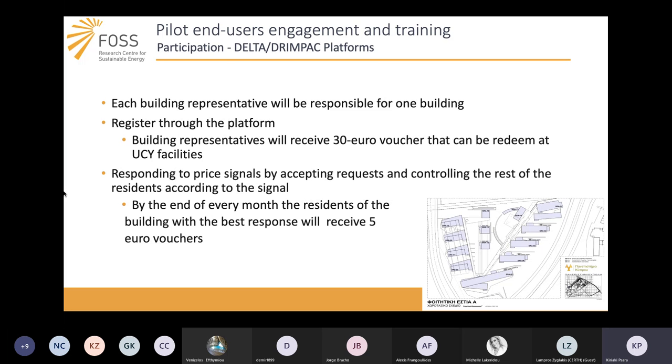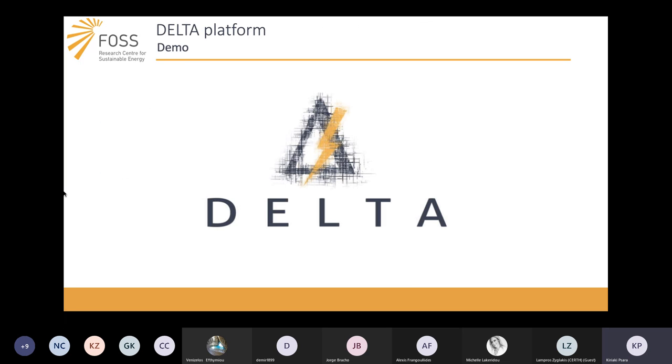So what that means in more specific terms is that when an incoming signal indicates that the prices are high, the building representative should communicate with the rest of the people in the building in order to reduce their consumption. However, when the prices are low, then the consumption should be increased. By the end of every month, the residences of the building with the best response will receive a 5 euro voucher, which again can be redeemed at the UCY facilities.